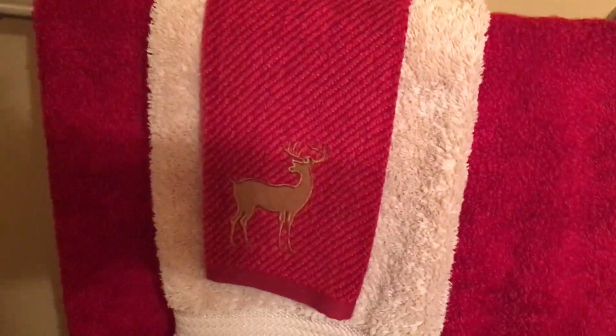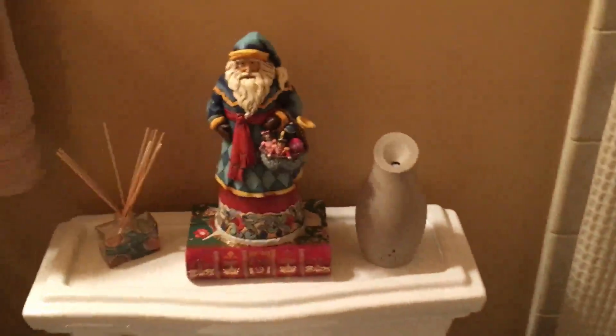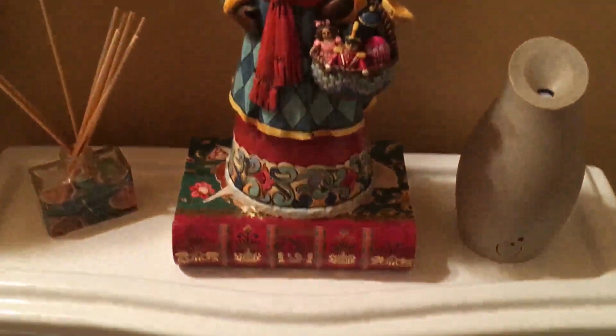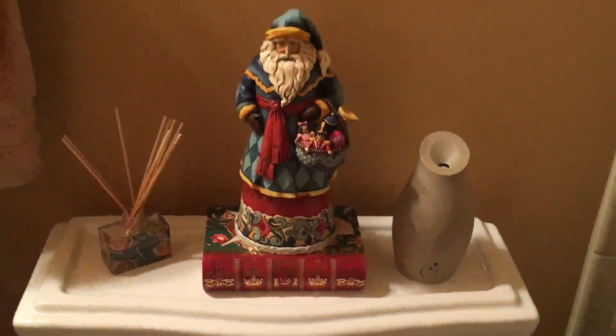Great idea. This is her guest or hallway bathroom. Right. And I love the reindeer. Mom loves reindeer too. This is really pretty. And I'm going to turn around. I know it's quick. I'm sorry. And we have another Jim Shore piece. He's so pretty. I like though that the book is not part of him. That's so cool. Is that one of those books from the mantle? It is. That's awesome. It says Noel.